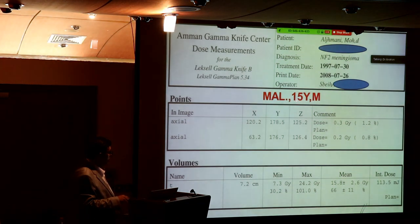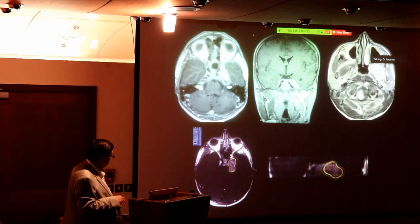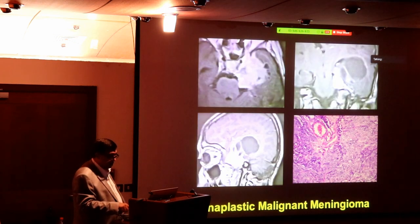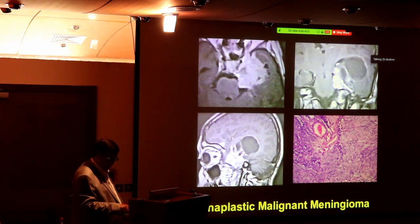Another case, a 15-year-old male patient, back in 97, this is me. So I know about the machinations of gamma knife. Bilateral acoustic, bilateral cavernous, cortical meningiomas, and schwannoma of the accessory nerve there. So we gave this gamma knife. Again, he disappeared and came back with this. His meningioma of the cavernous sinus tends to be malignant. We excised it, and it is malignant.